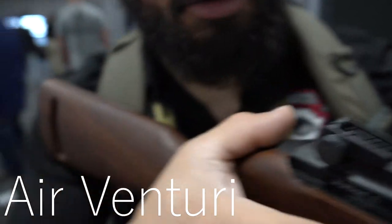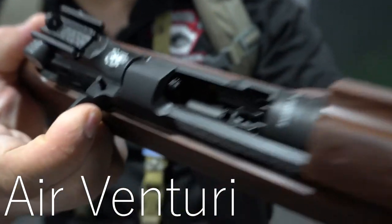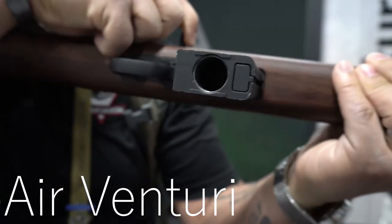M1 carbine. Hold up. Blowback. CO2 powered.